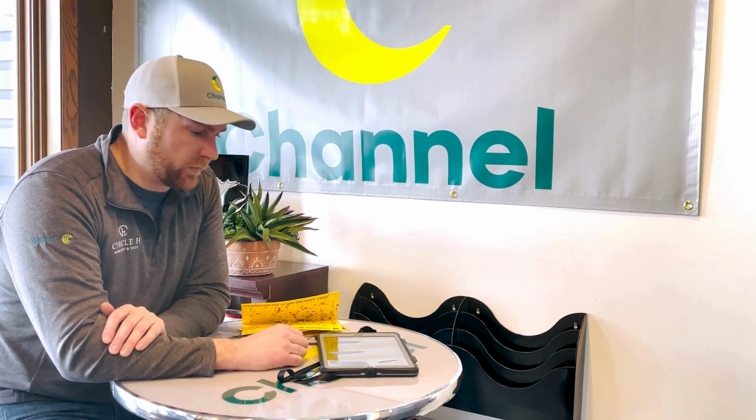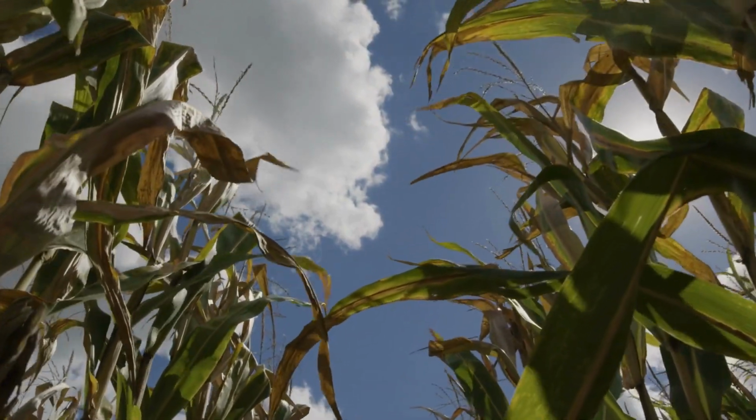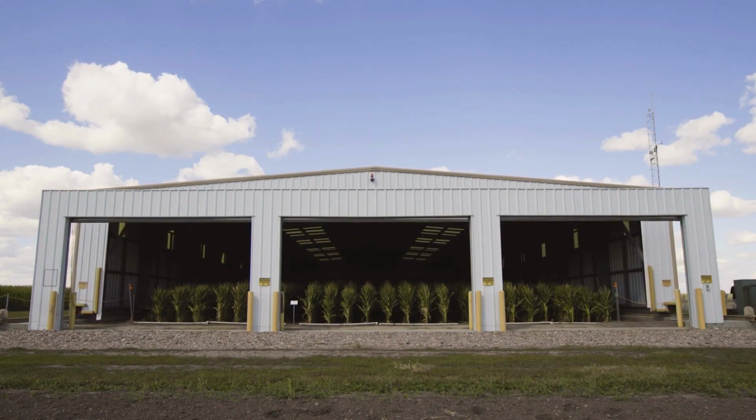So when I think of leading edge solutions or technologies from Bayer and from Channel, I think of three different things. The first is going to be Preceon corn, short corn, smart corn. So we're taking that 14-foot tall corn plant, we're shrinking it down to about 7 feet or shorter, and we're bringing that ear height at least to 24 inches.